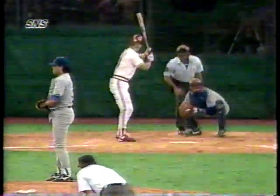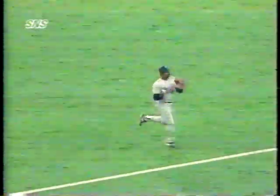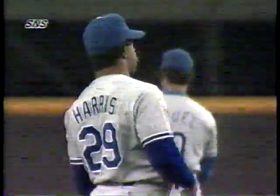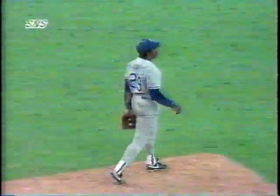In the bottom of the fourth inning, Dodgers starter Fernando Valenzuela received some fine defensive help from his third baseman Lenny Harris as he snagged Paul O'Neill's low line drive and got the easy 5-3 double play. This was the first of 4 fine defensive plays by Lenny Harris in the game. In the bottom of the fifth inning, he was able to snag Billy Hatcher's low line drive as he made a diving catch, robbing him of an extra base hit. Nice play by Lenny Harris.